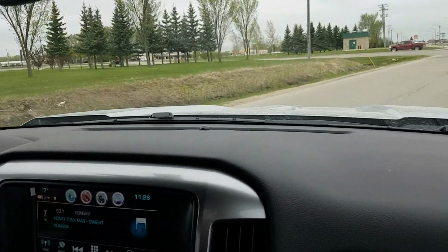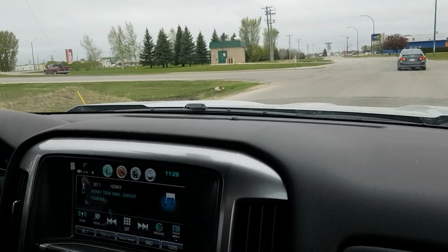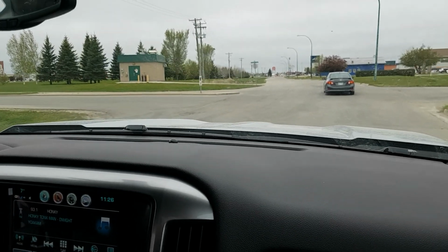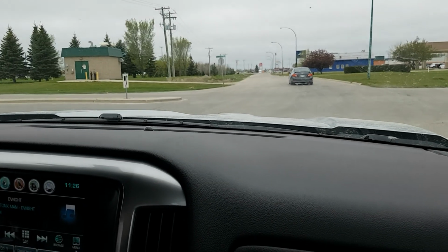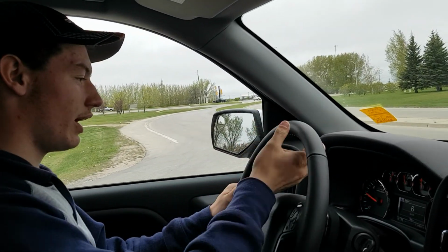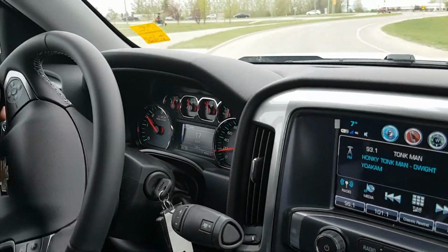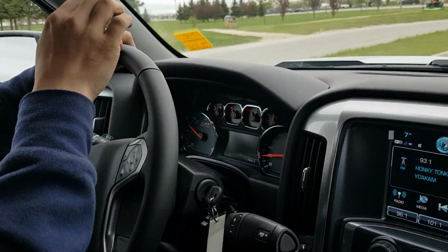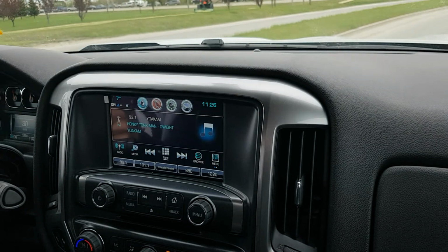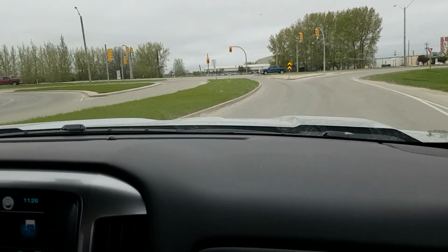And as we noticed, the truck's very smooth, very tight. Very noticeable for a brand new truck to be sort of like that. So we'll just turn here. And gauges and everything has a nice new look, has a nice new car smell. And we're gonna hit the highway with this truck.